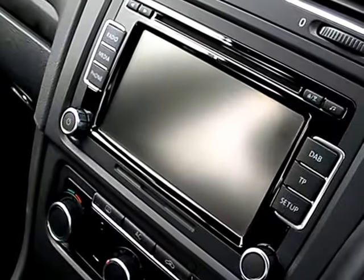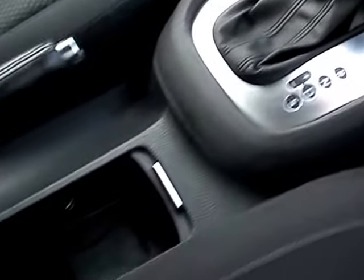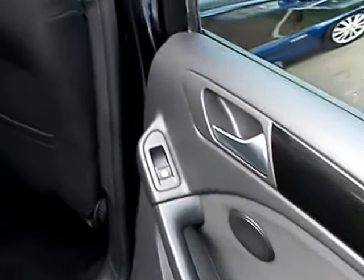DAB radio CD, trip computer, air conditioning, automatic, auxiliary, cloth seats in grey. On the rear of the car, electric windows in the rear, three seats.